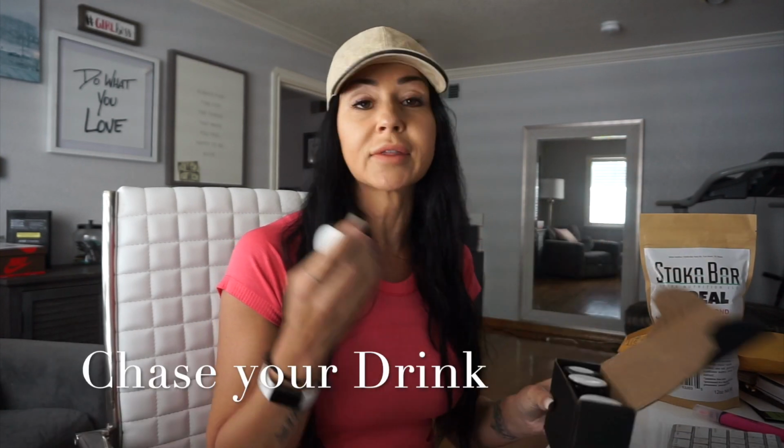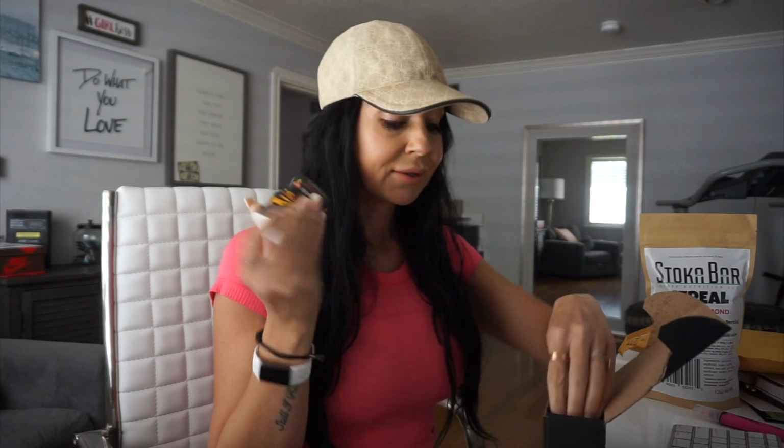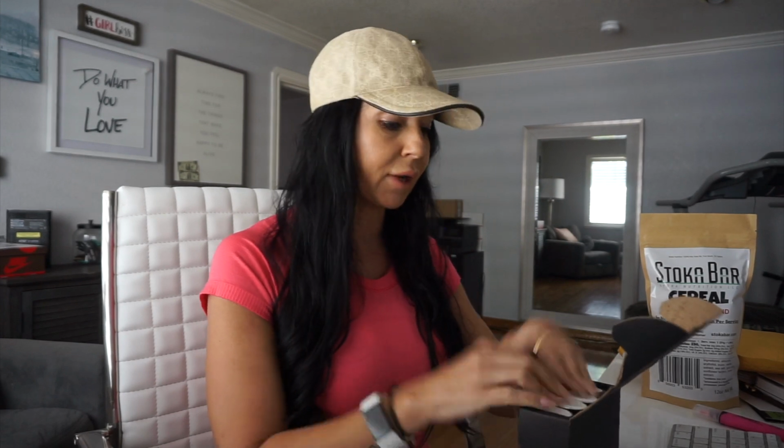They sent me these, and I haven't actually tried them. It's just 4 bottles in here. They have 2 flavors, cola and this one, which is Tropical Thunder. So I will definitely let you guys know what I think of that. I haven't tried it, so I don't know.